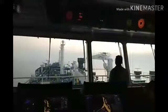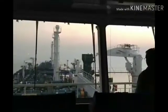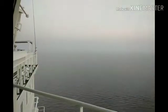On the bridge, the pilot takes over navigational control. That means giving steering and engine orders to the ship's personnel. Pilots are on call 24/7, every day of the year, in all weather conditions. Their maritime skills and ability to make quick decisions, often under intense pressure, are highly valued by seamen the world over.